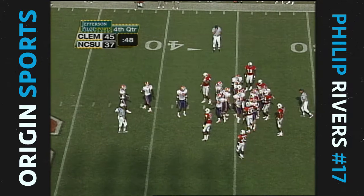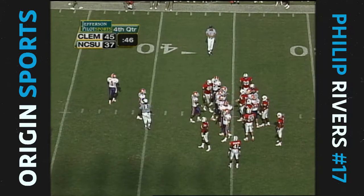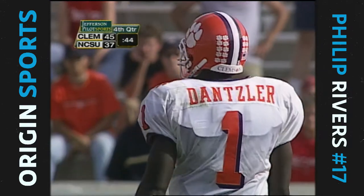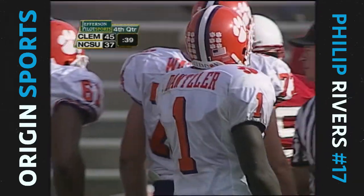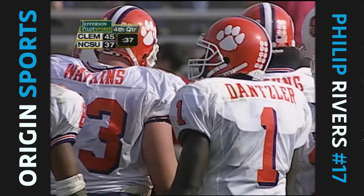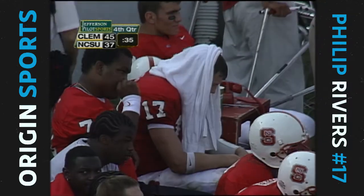Dantzler will take another knee. And the clock will roll on with 47 seconds left to go. NC State cannot stop it. And the Wolfpack now will pick up their second in-conference loss, the first coming on this field 2 weeks ago at the hands of North Carolina.